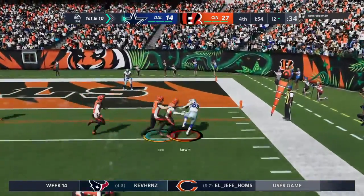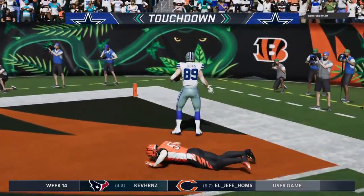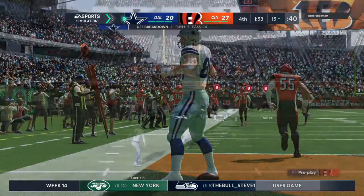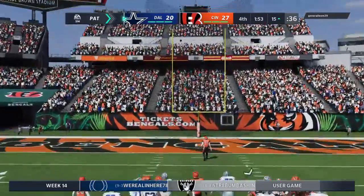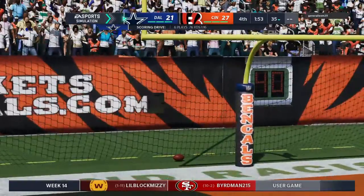This to Jarwin. And he'll take it into the end zone for a Cowboy touchdown. Blake Jarwin, his 5th touchdown now on the year. And the Cowboys draw a bit closer. Okay, game on. Don't go anywhere yet. You got a 1-score game now.